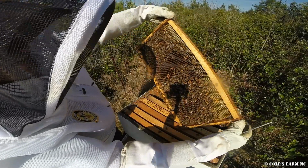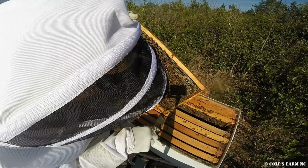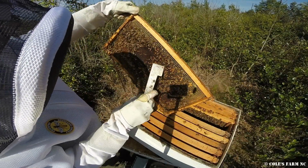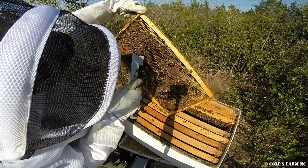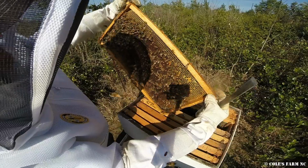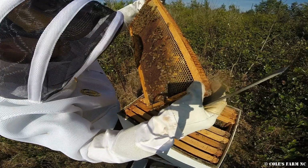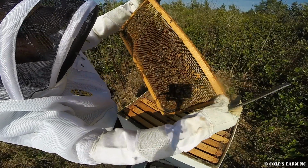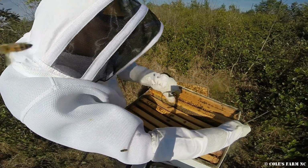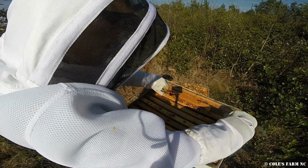Oh yeah. Alright, so for anybody that wants to know, you got nectar, you got some pollen, as you can see. There's eggs in here, some spun larvae. Trying to get the sun to my back. That's frame 8. That's what I was saying. I still like the left side of the box for some reason.